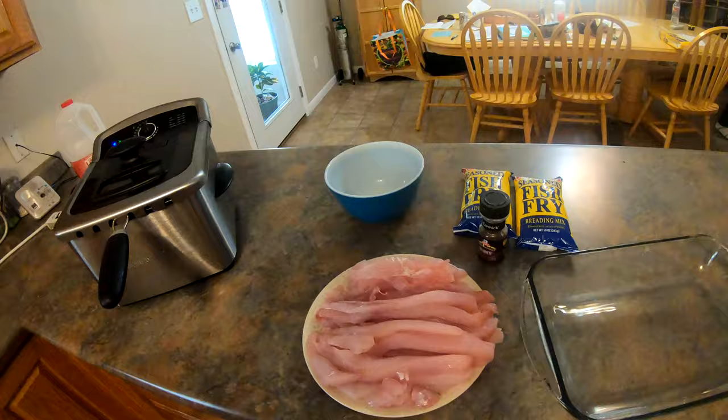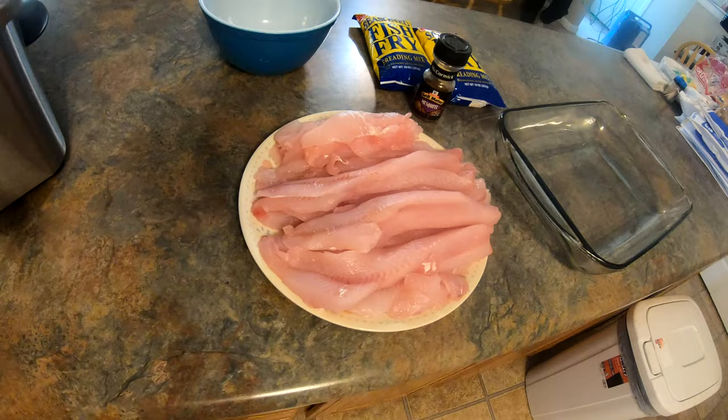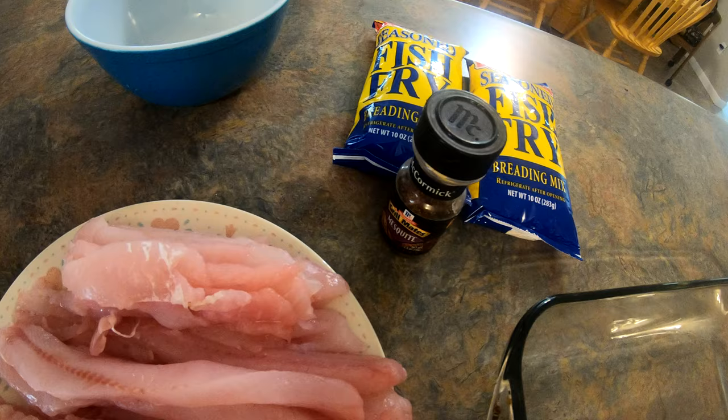All right, so we're gonna deep fry these walleye today. We've got a ton of walleye here. There's 9 fish worth of fillets. And we're gonna use fish fry. We're gonna spice it up a little bit. I know it's got a little bit of spices in it, but we're gonna add some more to it. It's mostly cornmeal. It ends up tasting pretty good.